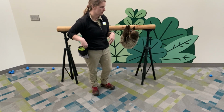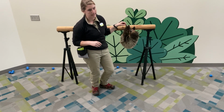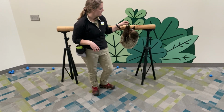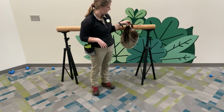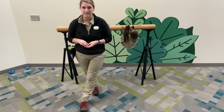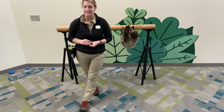But he is our two-toed sloth, and he is one of our ambassador animals, so he hangs out behind the scenes. We do have our other two-toed sloths, Chewy and Crosby, in the Animal Kingdom building. Do you know what this is, buddy? This cucumber. Very slowly. So he is eating some vegetables this afternoon, just like I hope you all are doing at home. Vegetables keep you nice and healthy.